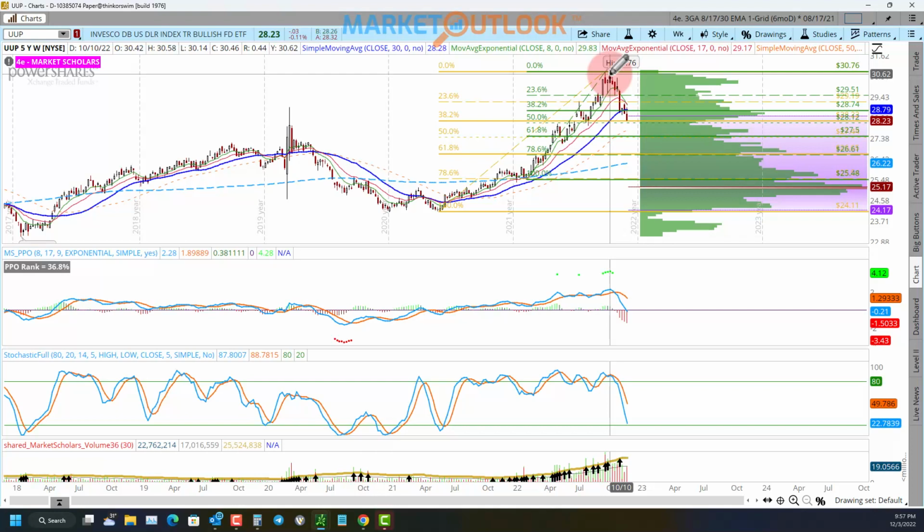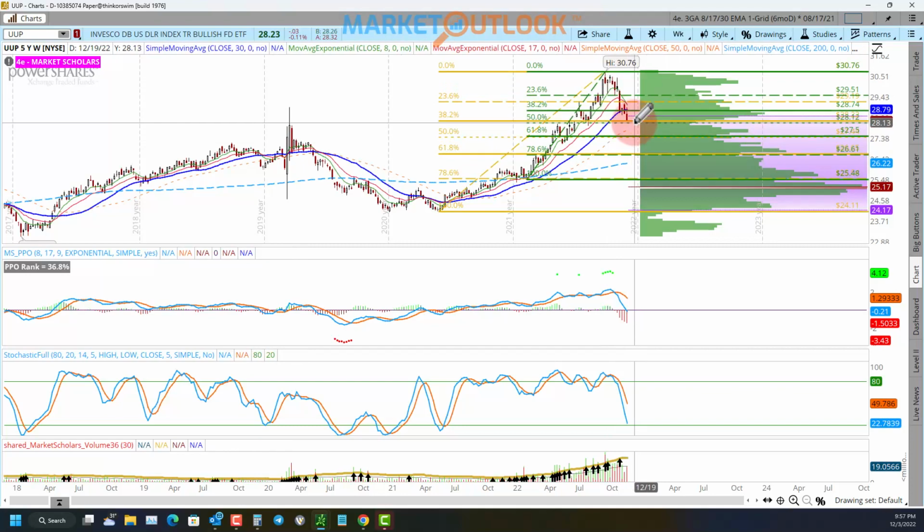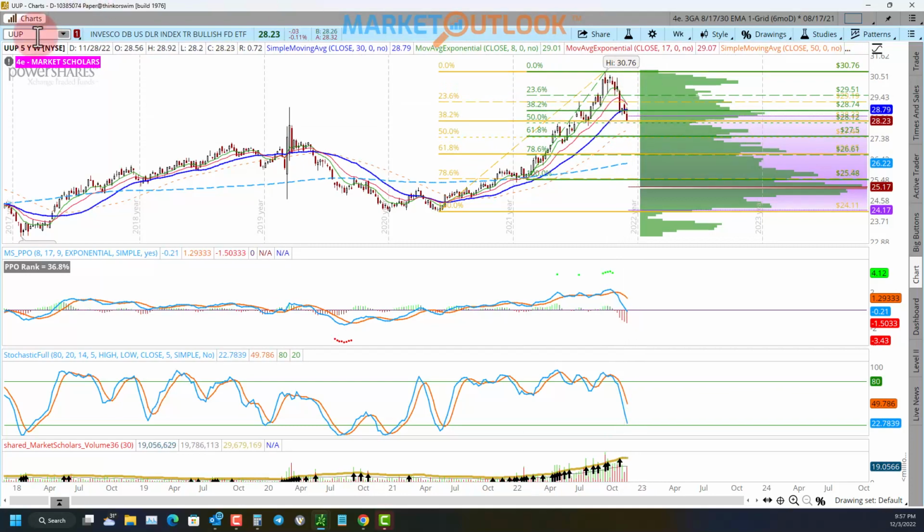We had a correction this year, but that rally was so bullish going into it that it makes corrections seem like bear markets for a lot of people. And that's kind of what we're in right now. The dollar's in a pullback stage, and it's actually sitting at a support. And we'll see if that pullback continues. I don't think it will. I expect that we'll find some support here.